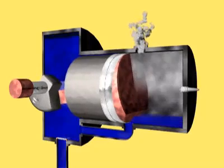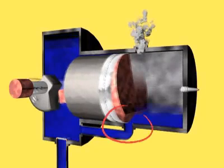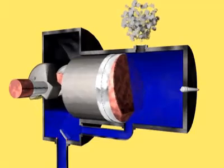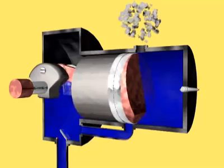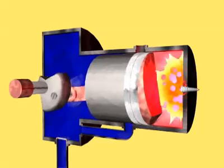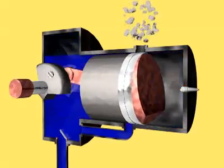Then, just a fraction of a second later, the piston uncovers another port. That port lets a new charge of air and gasoline into the cylinder. Now the piston starts moving back toward the spark plug, compressing the air and gasoline mixture so the spark plug can fire again. This cycle repeats thousands of times per minute.